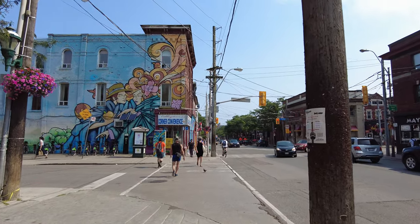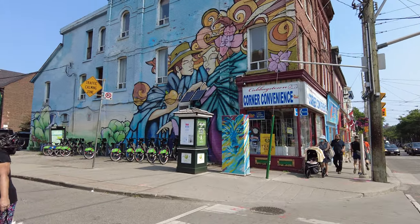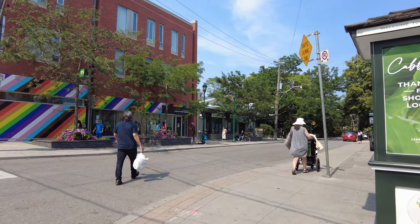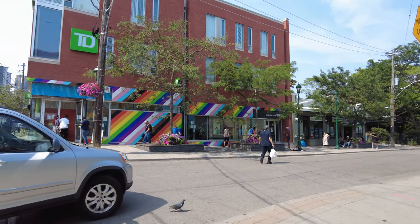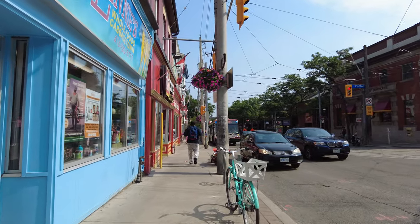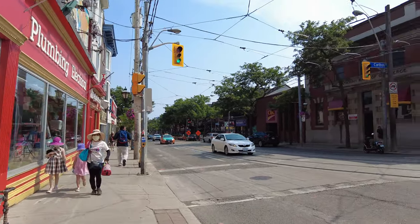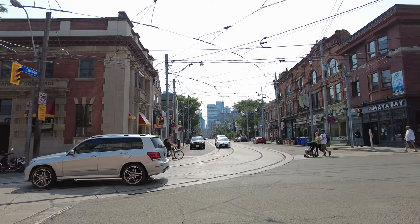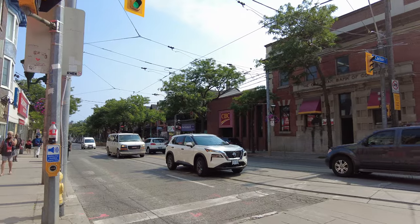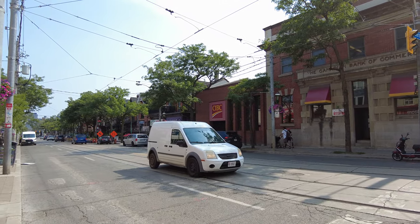Here is Carlton Street, and you could take this east to Riverdale Park West. Seems to be a disagreement going on over there. It's a lineup to get into a TD Canada Trust. There's Carlton Street, and that'll terminate at Yonge Street, and then it'll turn into College. I think Cabbagetown extends over to around Sherbourne Street. I'm gonna cross back over to the other side. I think it's a bit more interesting.